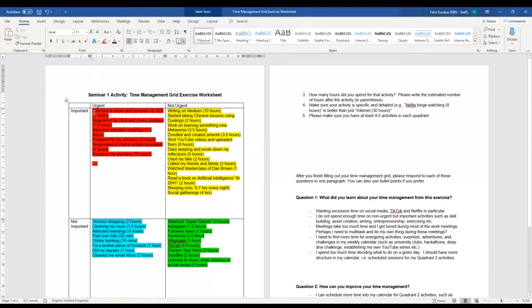For example, what did I do last week? I attended lectures and seminars for 8 hours. I registered for UEA and chose some modules, let's say 1.5 hours. I attended induction meetings, 3.5 hours. I prepared for my sessions for 9 hours. I responded to critical emails, messages for 3 hours. And I prepared my teaching for about 15 hours. So these were urgent and important for me, yeah?